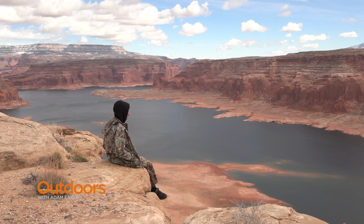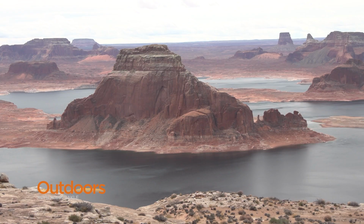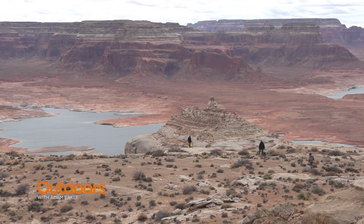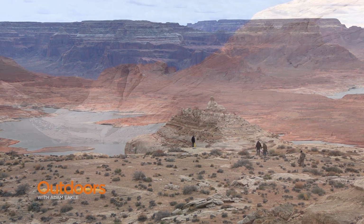That's the thing, when you're down on the water, you're always looking up. Here, this is truly an eagle's view, a bird's eye view up here. And it makes you feel pretty small, actually.